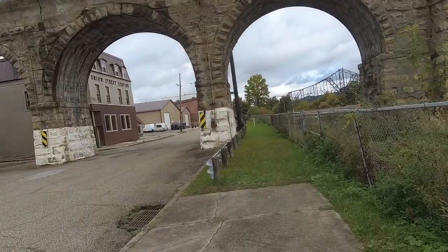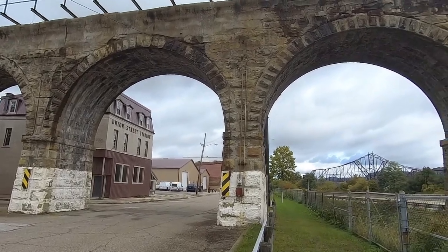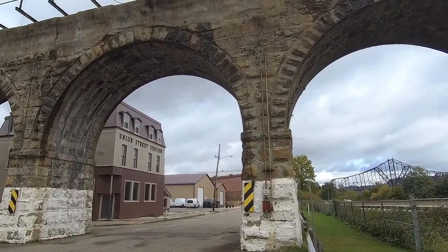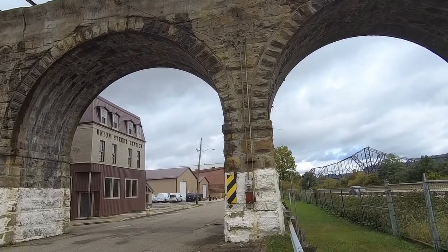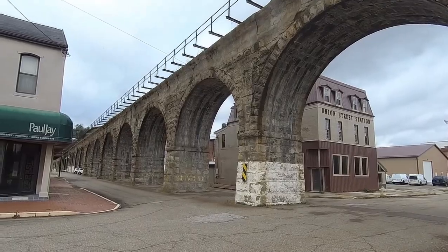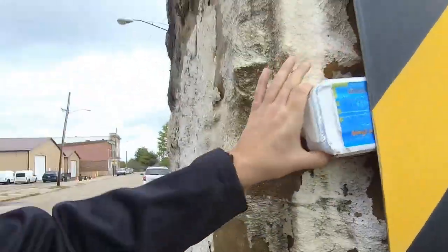We are at stop number 8 on the Belmont County GeoTour, and it has taken us to this awesome stone aqueduct. Or viaduct, I should say. This was actually built in 1871 by the Central Ohio Railroad. Carried north and eastbound rail service across the Ohio River to Benwood, West Virginia. I'll sign that. And it's on to number 9.